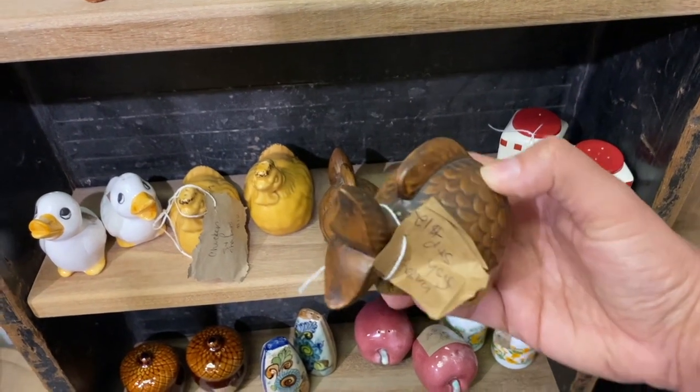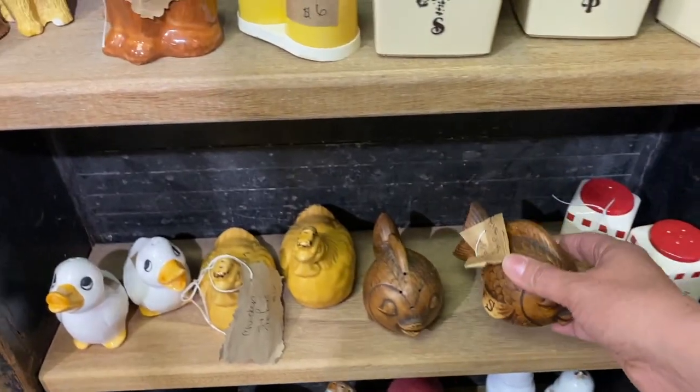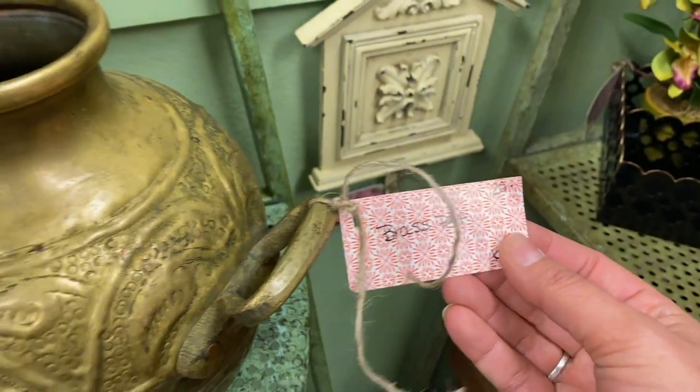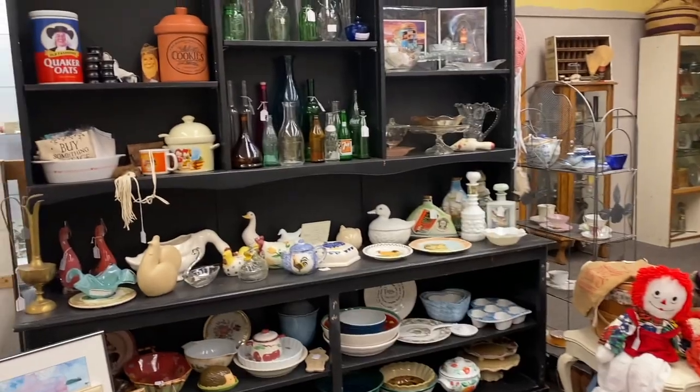Oh my word, look at these adorable little salt and pepper shakers. They're little fish. $12 for the pair. Those are so cute. This pot looks really old. Let's see how much it is. $20. That's a really good size one too.